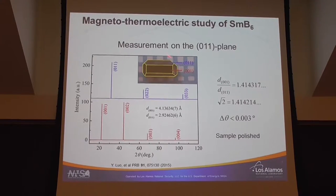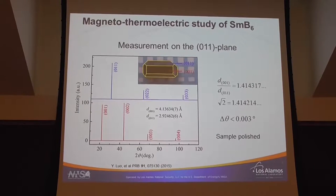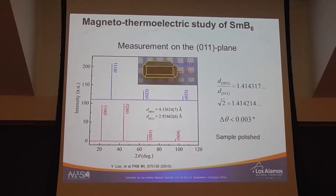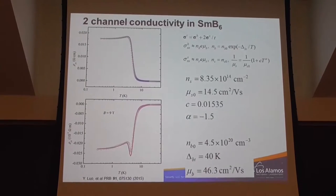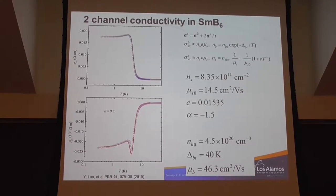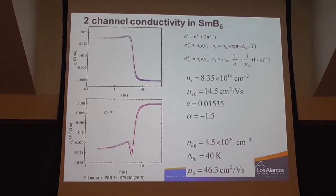We took a single crystal, used X-ray diffraction to determine which faces we were looking at, then polished the sample down to look at just the 110 plane, so we're doing transport in the 110 plane of these crystals. Very nice and shiny. So we have two-channel conductivity, as many people have interpreted this data.